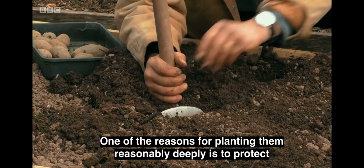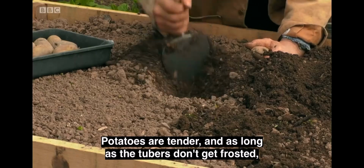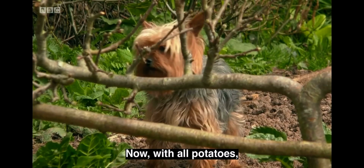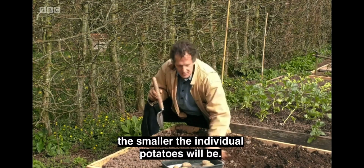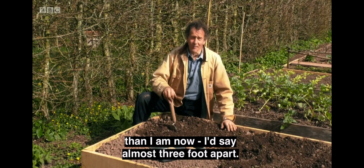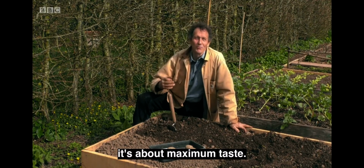One of the reasons for planting them reasonably deeply is to protect them from frost. Potatoes are tender, and as long as the tubers don't get frosted, they will survive perfectly well. Now, with all potatoes, the closer you plant them together, the smaller the individual potatoes will be, and if you want maximum crop, you need to space them much wider than I am now. I would say almost 3 foot apart. But for new potatoes, maximum crop is not what it's about. It's about maximum taste.